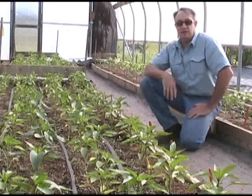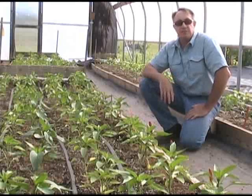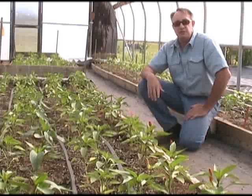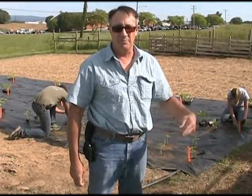What we're looking at are a number of bell peppers. We have 20 plus varieties of bell peppers. This study is financed by the Pennsylvania Vegetable Growers Association. We're looking at yield, flavor, and a number of other things that a grower would be interested in for marketing characteristics. These are all varieties that we've grown in high tunnels for a couple years.